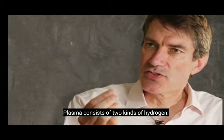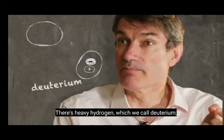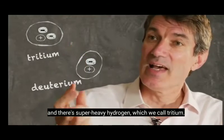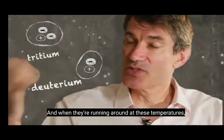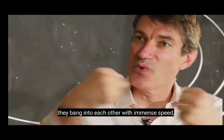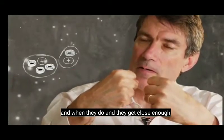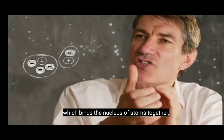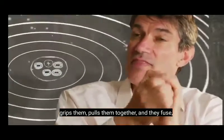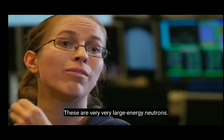Plasma consists of two kinds of hydrogen. Right? There's heavy hydrogen, which we call deuterium, and the super heavy hydrogen, which we call tritium. And when they're running around at these temperatures like 200 million degrees, they bang into each other with immense speed. And when they do, and they get close enough, what we call the strong force, which binds the nucleus of atoms together, grips them, pulls them together, and they fuse, and they make helium, and they spit out a neutron. These are very, very large energy neutrons.